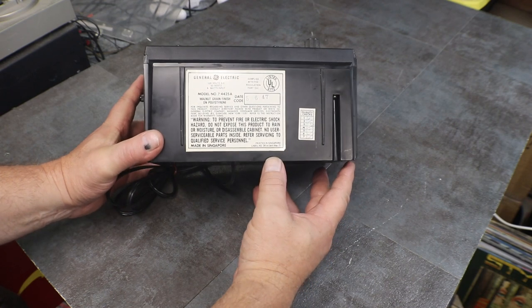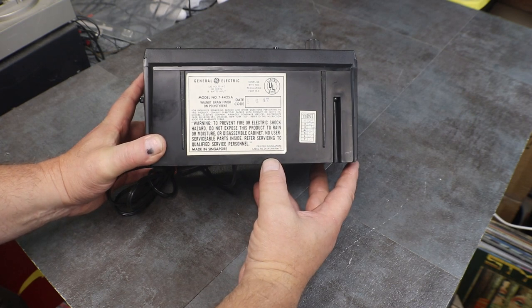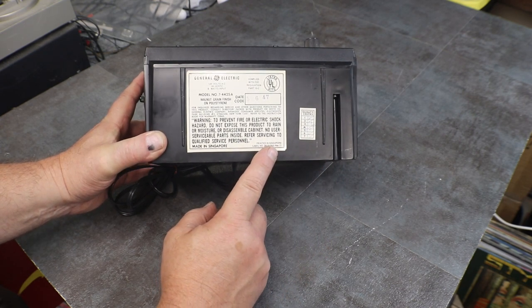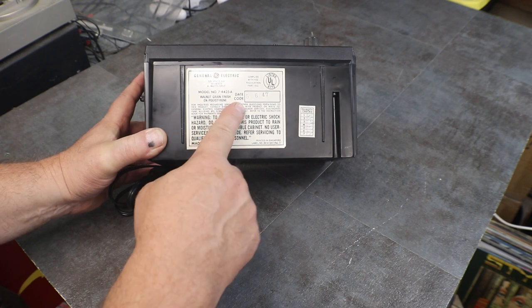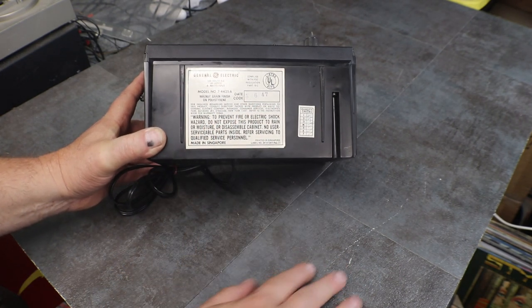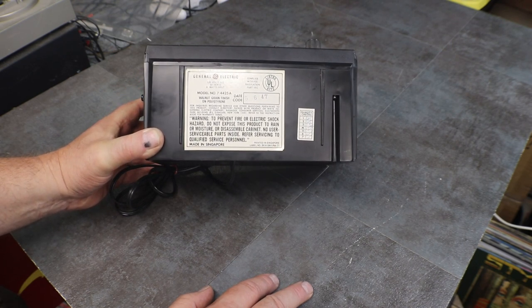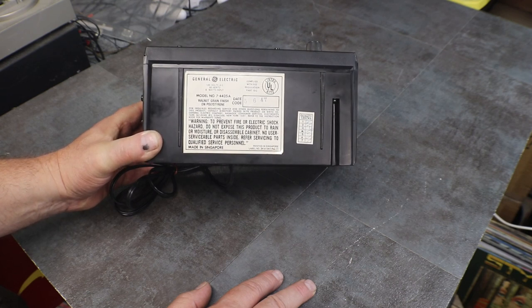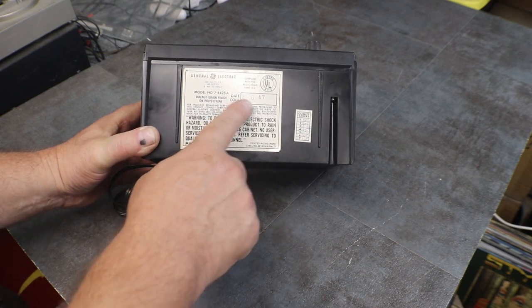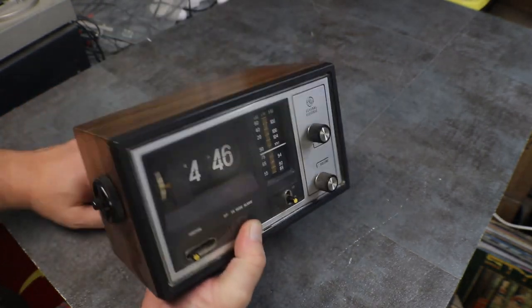Like I said, this is a General Electric model 7-4425A, walnut grain finish on polystyrene, made in Singapore. Now the date code is 5647. Is that the 5th month, 6th day of 1947? I didn't think these were that old. In '47, it would have tubes in it. So, I'm not sure how to read this date code. It's awful light to have tubes in it. But, anyway.